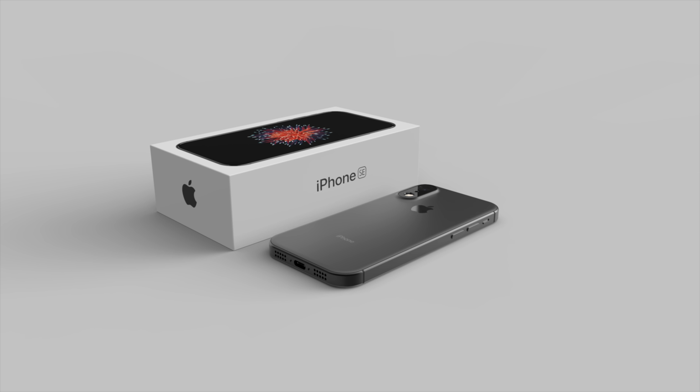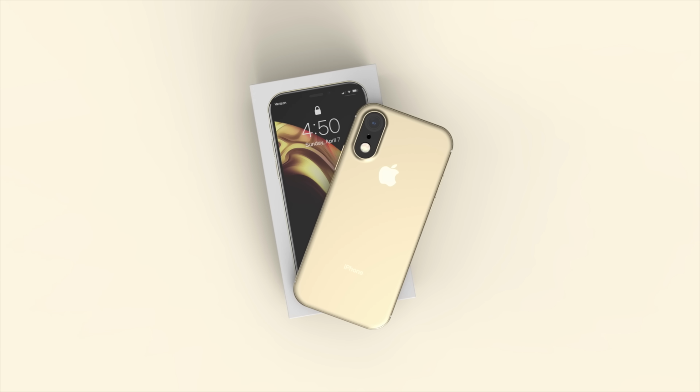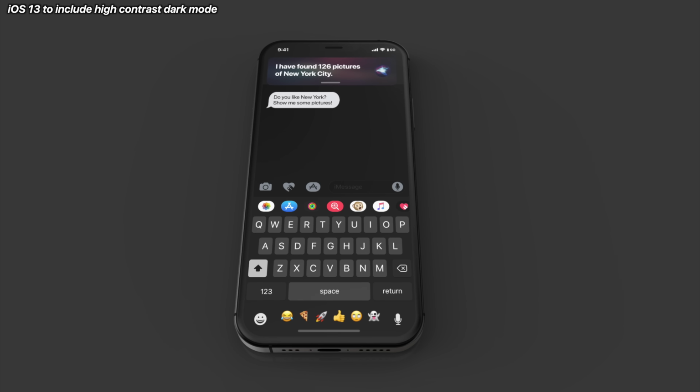So, you know, work with me here. It's a guess, but I'm thinking that the iPhone SE is coming back and Apple is going to be very smart about it. Forgot to mention, by the way, some backtracking here. The iOS 13 dark mode will have a high contrast version. So much like on macOS, you can turn up the contrast if you have a hard time seeing things. So Apple's going to be very carefully considering.